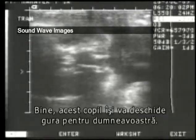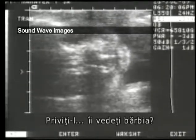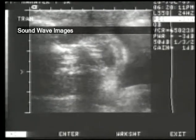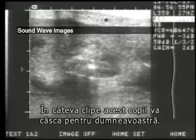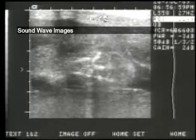Okay, now this baby is going to open his jaw for you. Watch him. You see his chin? Now this baby's going to yawn for you in a minute. He's getting ready to take a nap. Isn't that cute?